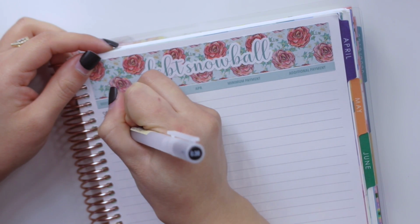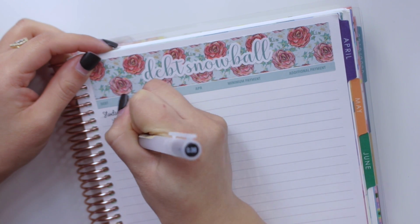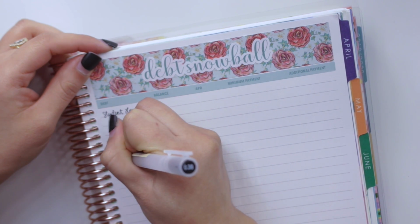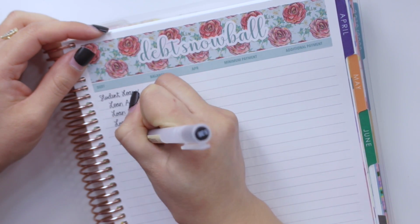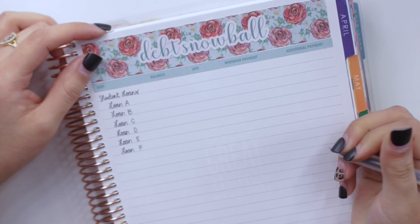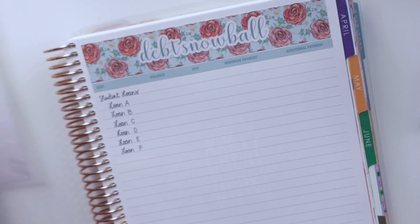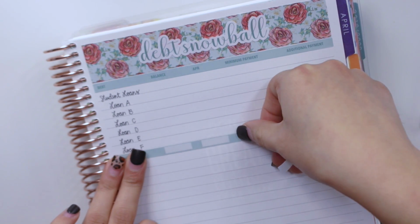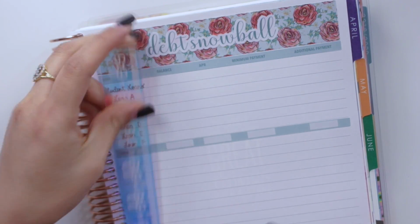Okay, so we have loan A here. I'm just going to write down all of my loans. Loan B, loan C, loan D, loan E, and then my last one is loan F. Okay, so I think now I'm just going to put this here, and then I'll start writing down my balances, APR, minimum payment, and additional payments for these. Let me make my lines actually.